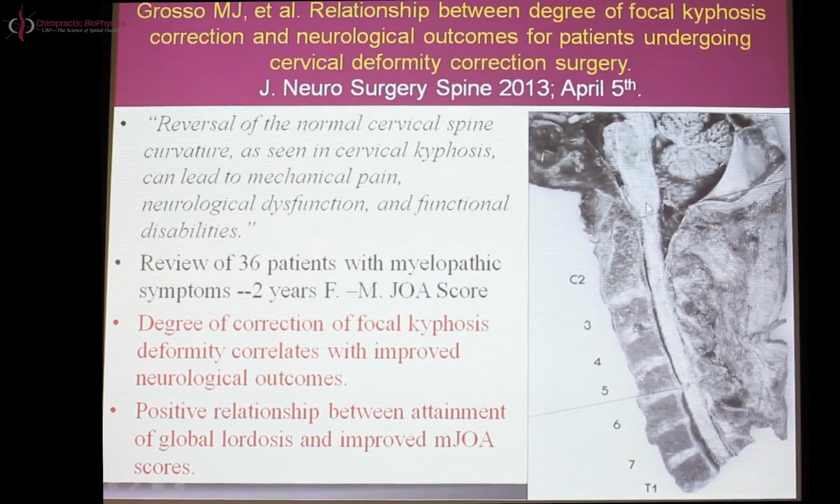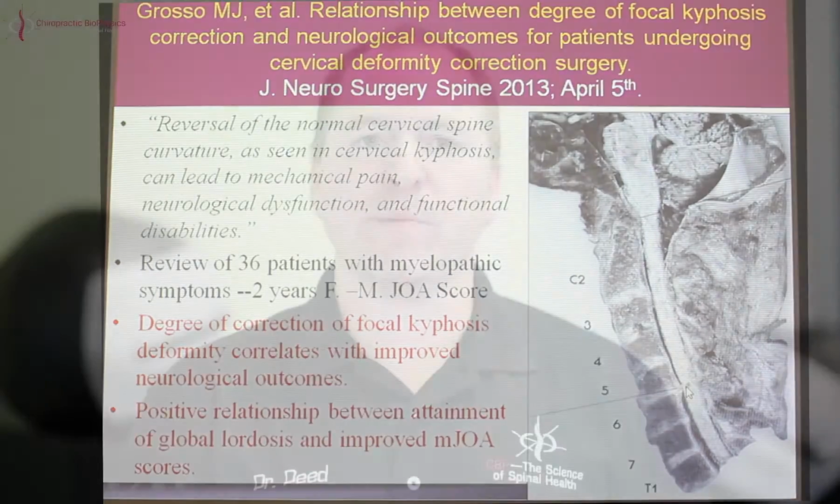Here's the brainstem, spinal cord. Here's the cerebellum, or the back of the brain area. This is the top of the neck, called C1, C2. Here's C3, C4, C5. Here's the disc at C5, C6. That shows a herniation. And you can see it's putting mechanical load on the spinal cord.